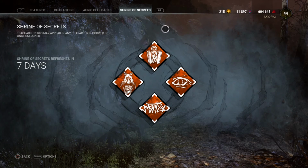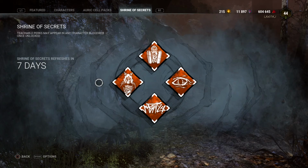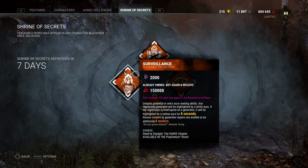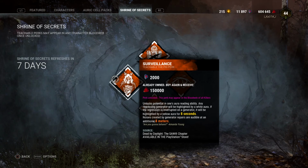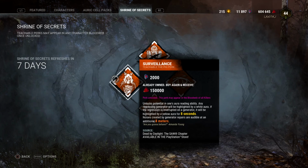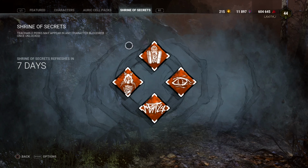So I would say an average week from May the 1st to the 8th. Not the greatest, but if you are a killer main, you could even pick up both. But yeah, Surveillance is a very underrated perk. It's been patched and buffed slightly a couple of months ago. It used to be probably the worst killer perk in the game. It's now quite useful.